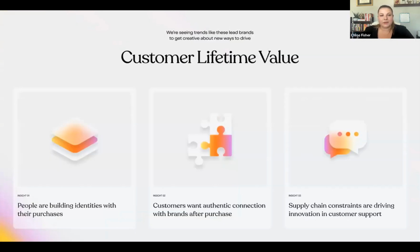We've seen a few trends in the market that relate to the topic of long-term customer relationships. The first trend we've seen here at Clyde is that people aren't just buying products anymore. They're building identities with their purchases. Millennials and Gen Z especially are spending more money on products and really want to interact with those brands. They often spend a lot of time and effort considering their options before they buy. And when they are spending their money, they want to be sure it's on things that actually reflect who they are. The second trend is that customers want authentic connections with the brands that they buy from.